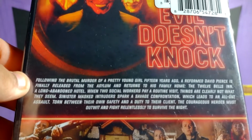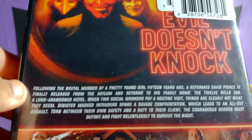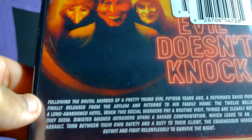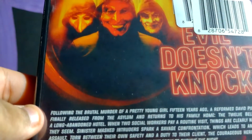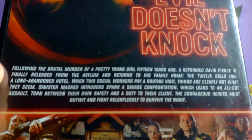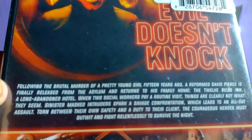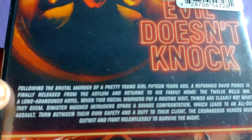Following the brutal murder of a pretty young girl 15 years ago, a reformed David Pierce is finally released from the asylum and returns to his family home, the 12 Bells Inn, a long-abandoned hotel, when two social workers pay a routine visit. Things are clearly not what they seem. Sinister masked intruders spark a savage confrontation, which leads to an all-out assault. Torn between their own safety and a duty to their client, the courageous heroes must outwit and fight relentlessly to survive the night. So it just sounds like You're Next. That doesn't sound like The Purge. Weird. Anyway, again, super heavily inspired by other things, but hopefully it's at least fun.